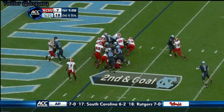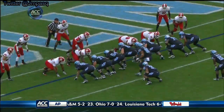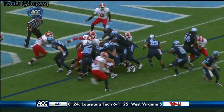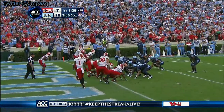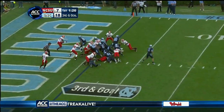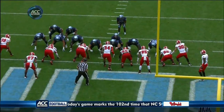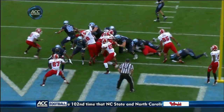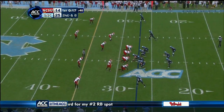Bernard, right side. Not going to get there. Movement one way, counter back the other. You see the big time block by Jonathan Cooper. Third down and 1. Did he get there? Touchdown, Tar Heels. But here Gio, because he's small, watch him knife underneath and get underneath NC State's players.